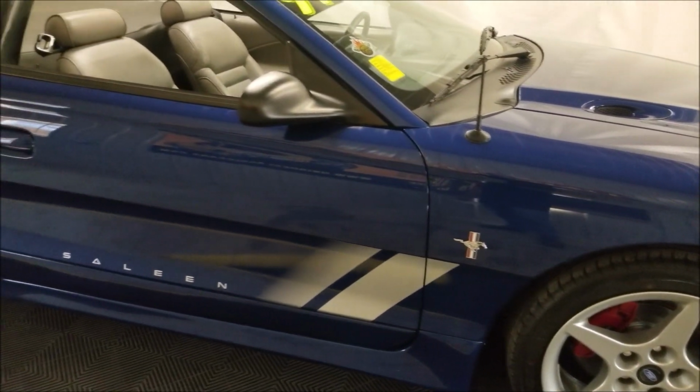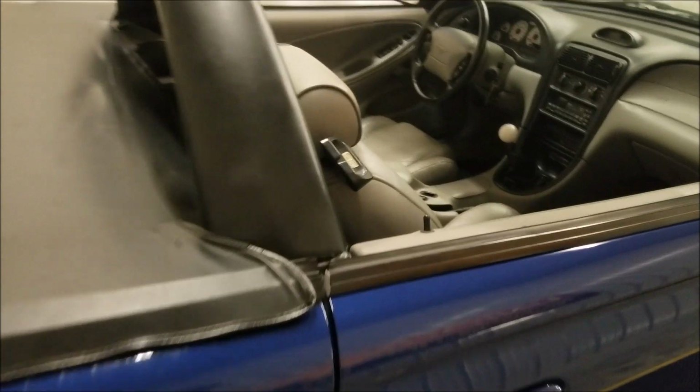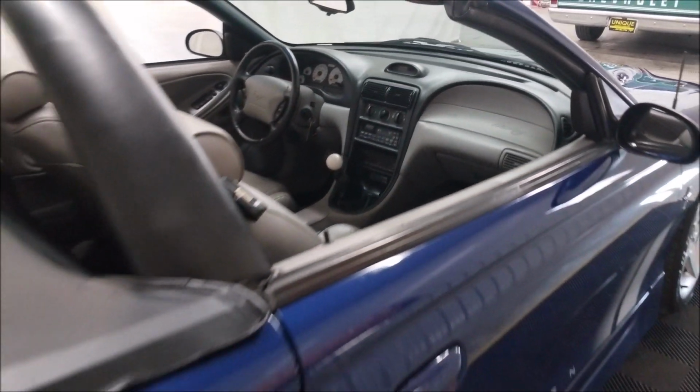We'll take a look as we go around them. I'd call this a nice driver quality Saleen. It does have about 78,000 miles on it. Interior's in nice shape. It is a 5-speed manual paired with that 4.6 liter. That's approximately 280 to 281 cubic inches. That's where the S281 comes from.